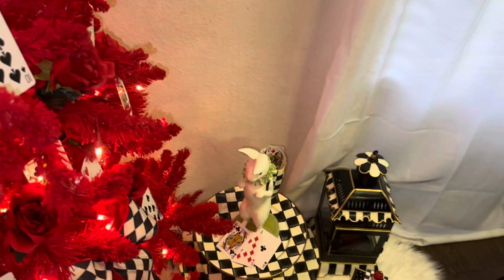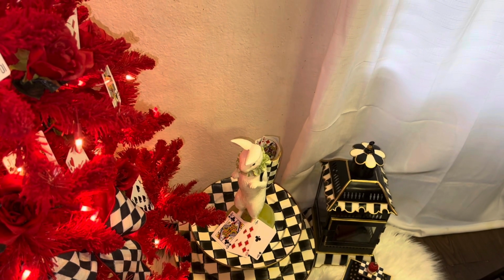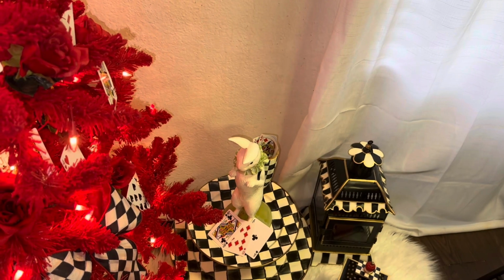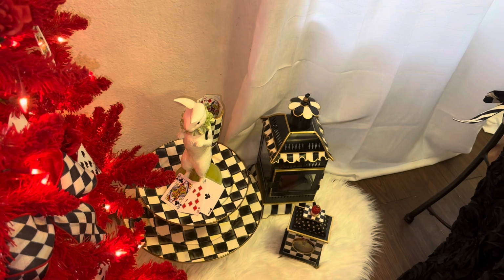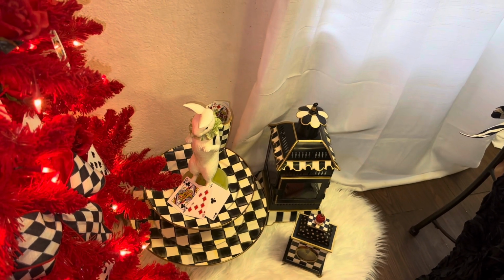Next to my tree, I have this adorable display with the White Rabbit. Poor White Rabbit, he's always losing his gloves, misplacing his pocket watch, and running late. I had to lend him my clock so he can get to the tea party on time.